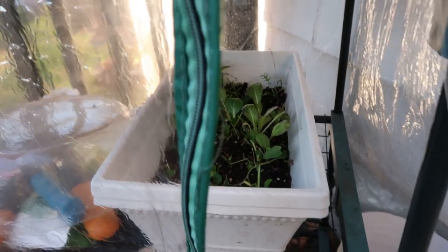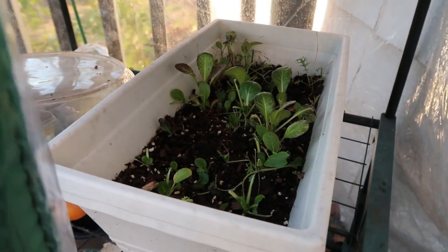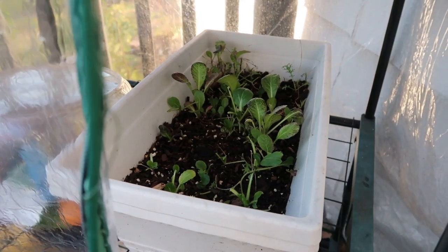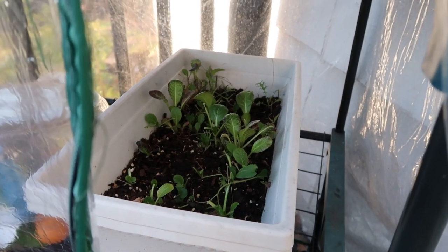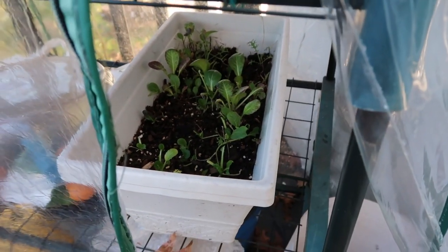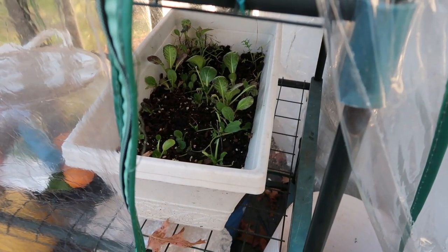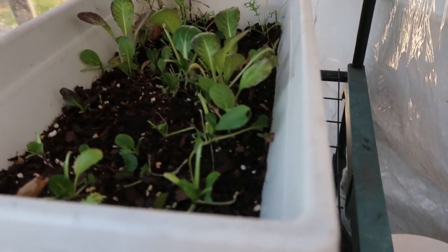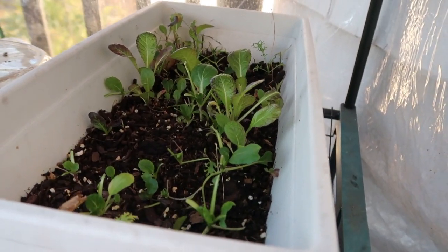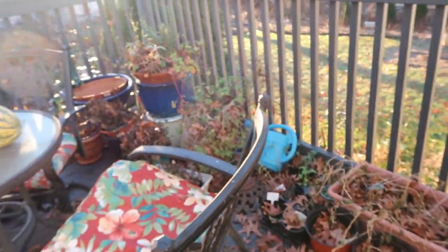So I believe what I'm going to do is just leave them here, and then as time goes by, I will transplant them into the kitchen garden area, which I still need to clean up. But I'm going to let them go through the winter months here. And look at them. They look so beautiful. So I hope that it inspires you to grow things.